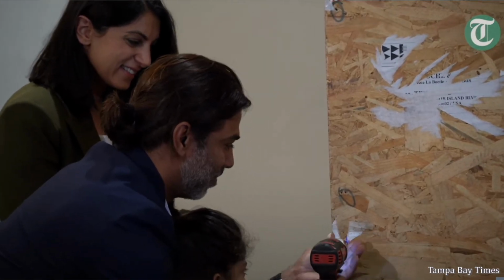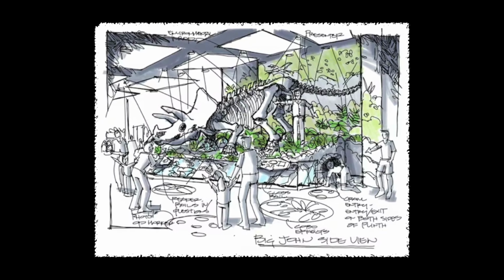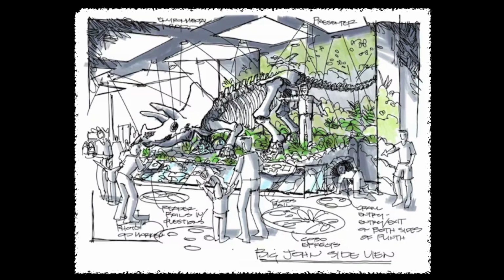Fortunately, this story had a happy ending. The buyer turned out to be Siddhartha Pagidipati, a businessman from Tampa in Florida. He bought Big John with the intention of it being displayed in the Glazer Children's Museum in Tampa as a way of giving something back to the community.